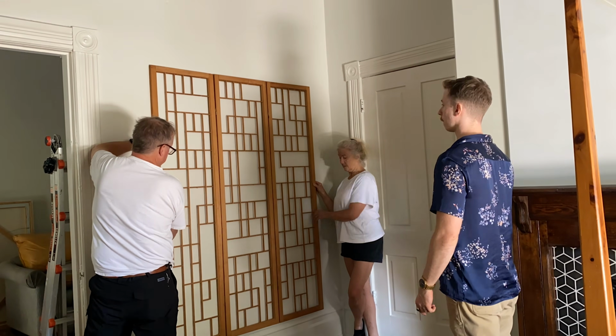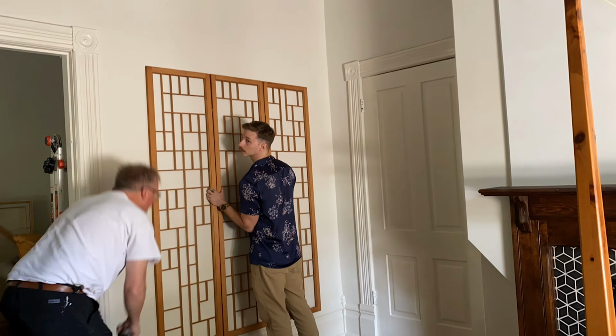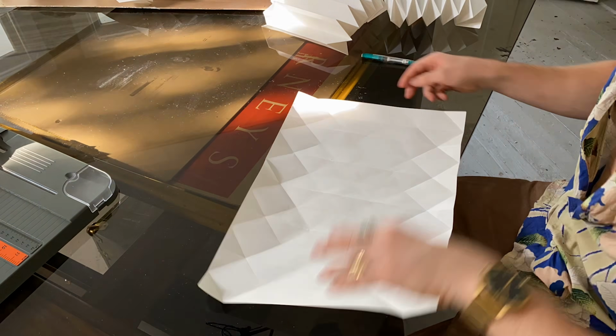So there have been so many projects happening in this space over the last 2 years, and so today we're putting everything together, taking a step back, seeing what the space needs, and zeroing in on those final details that are going to pull the whole space together. Clearly, details are my favorite thing.